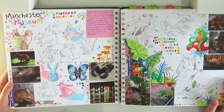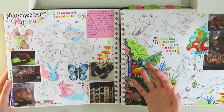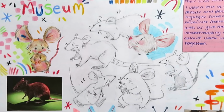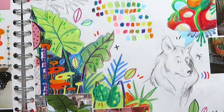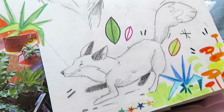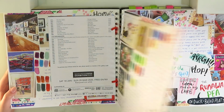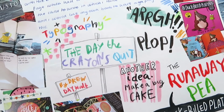I then used the pictures I took at the museum because there's a lot of stuffed animals. At the beginning I wasn't really sure what characters would be in my book, and originally I thought I would use either a mouse or a frog as the main character, so I drew a bunch of them, although you'll see in a bit the ideas change. Writing and research from the art exhibition. This is all the research I did from Waterstones. I tried to copy some of the typography as well.